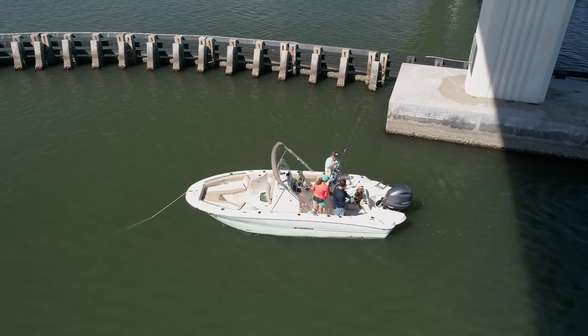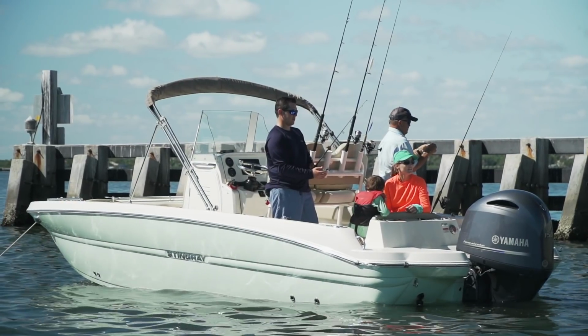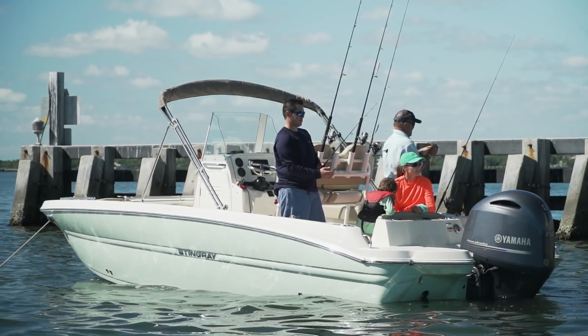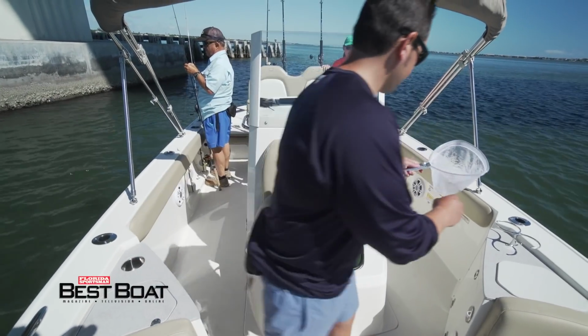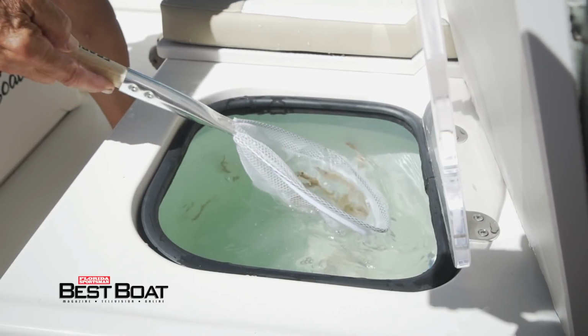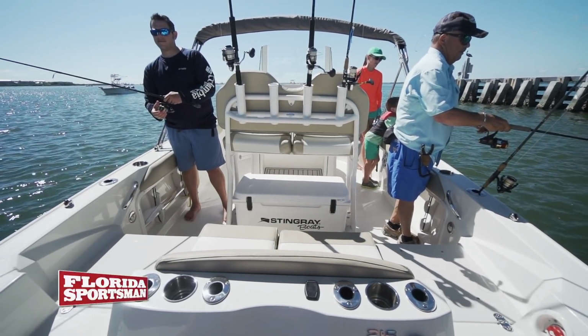This is Stingray's first year into the fishing boat market, and I had a big job today, taking a 5-year-old fishing. Nothing is more important to me than introducing kids to fishing, and we had a great platform to do it on. I tell you what, it's hard to keep a 5-year-old sitting still. We needed the bow and the stern live wells. Live shrimp was the bait of the day, and we could pile those wells full enough to catch every lane snapper in the intercoastal waterway.